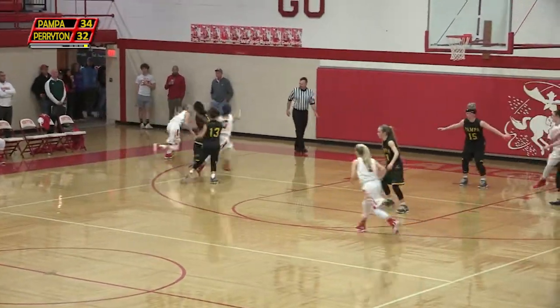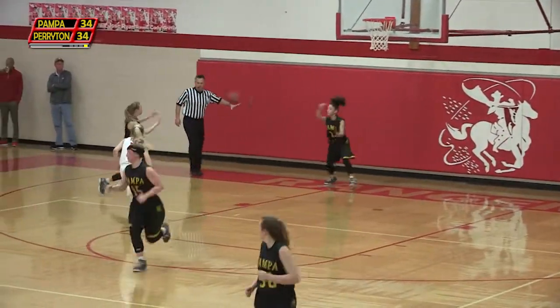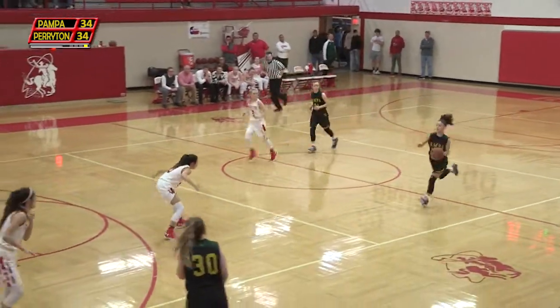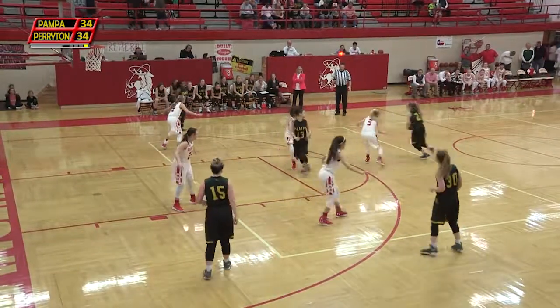Here's North. Vela, corner left side, guarded by Clarita. A little drive and a little jumper over the rim is good by Vela as she took it right to Clarita. And Vela is into double digits with 11, and we're tied up at 34 all, and a real winner here tonight. 7:15 left to go here from Ranger Gym.